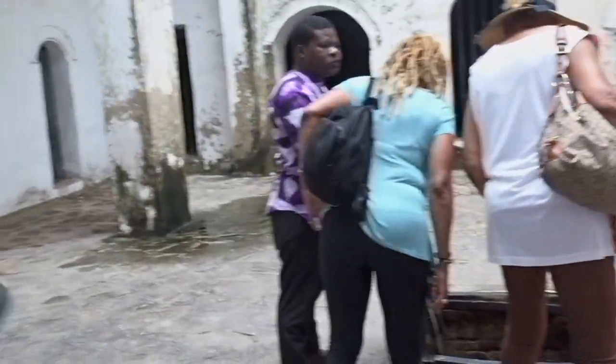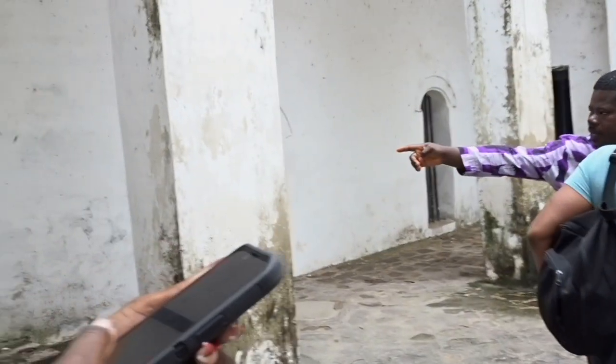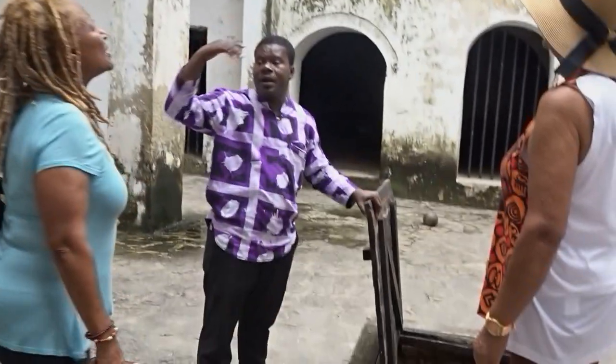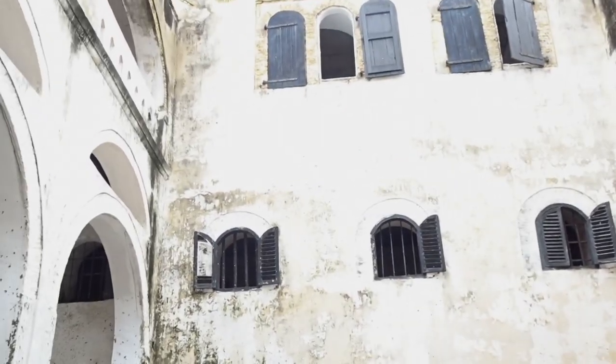Yeah, this is the Portuguese water reservoir. This black patch we have here, when the Portuguese were here, they were connected along the roof. So when it rains, the water passes through and enters here. This is not connected to the sea. It is harvested rainwater.